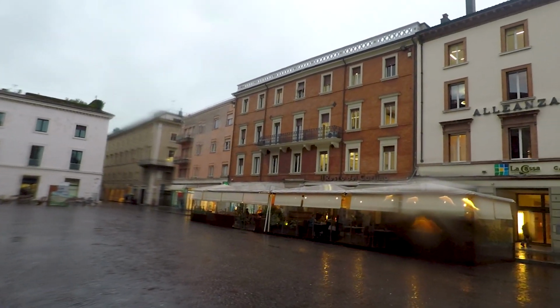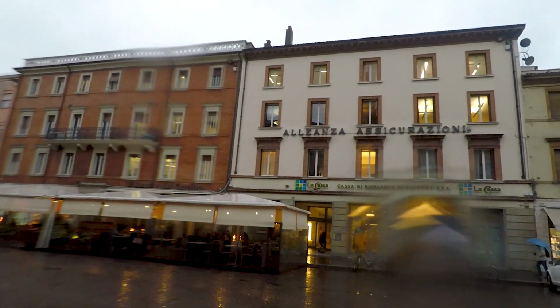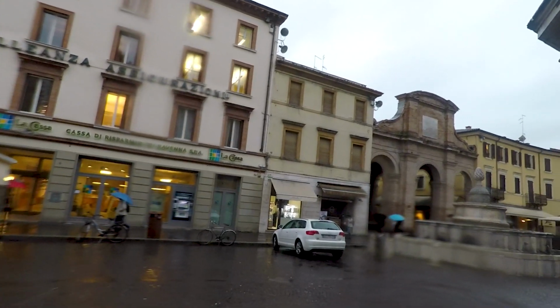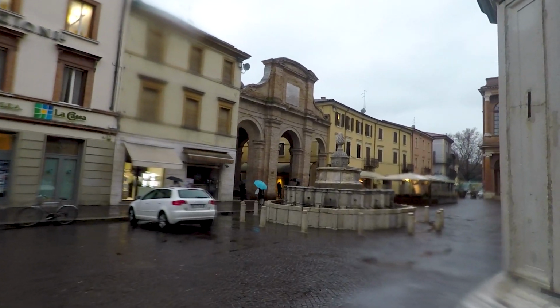A restaurant. Back to the statue and fountain. Time to head back to the car, I think, and dry out. Maybe get some food.